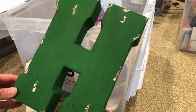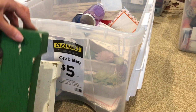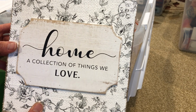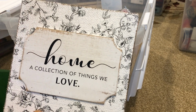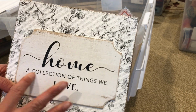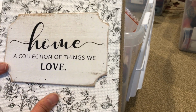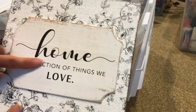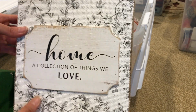There is an H in here, a metal H that is green. This was from the spring collection. This one says, "Home, a collection of things we love." I'm not sure if I'm crazy about the saying. I do love that it says home, but maybe I can cover up the part that says a collection of things, because it sounds too superficial to me. So I would cover up this sentence and then just have home and love. I feel like that would make this plaque perfect.